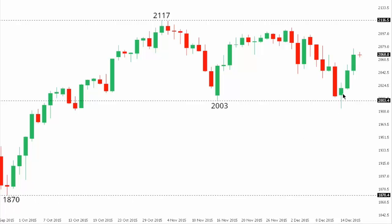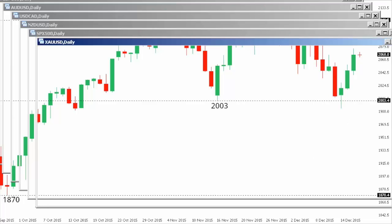We did see a break below 2003 earlier this week, but again, a close below 2003 will be required to officially put the pressure on the downside and accelerate declines.